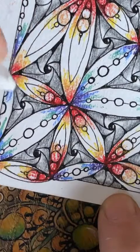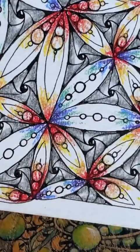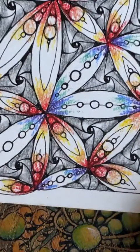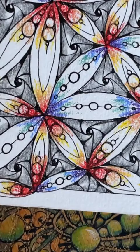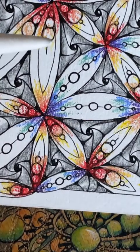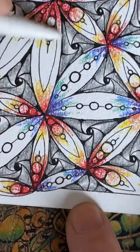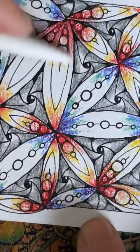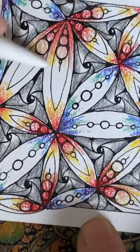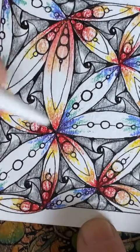There we go. Now you could use your white pastel for this if you haven't got your gel pen handy. I just think it looks quite nice with the white in there. Okay, I've now got graphite on the end of that one, so I'm going to put that to one side and bring in another one that I've cleaned. Well, cleaned-ish. So here we go. I'm going to ever so gently work from the centre there and push that pastel up and into the space. You see how it's going to blend as we go?